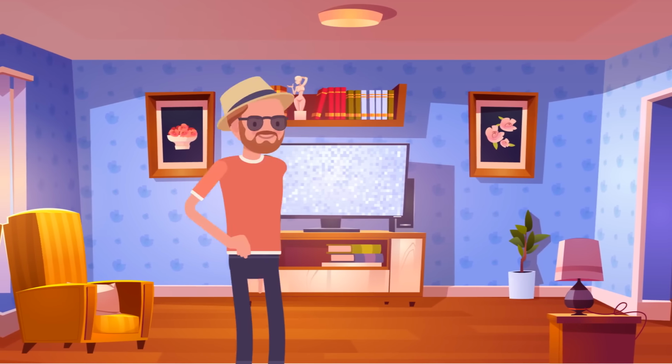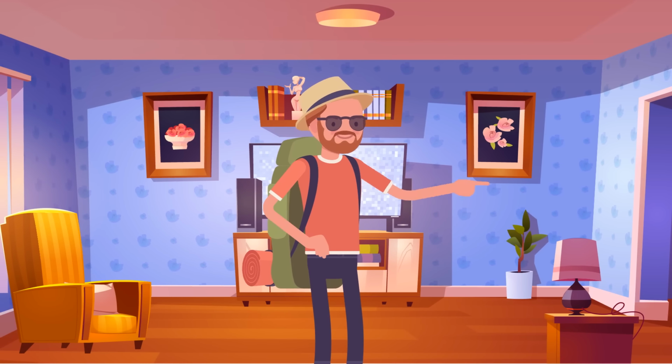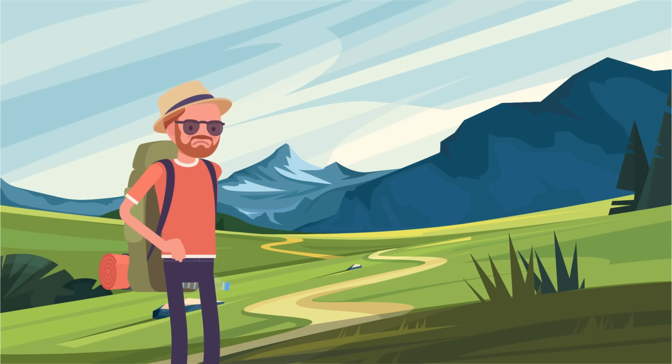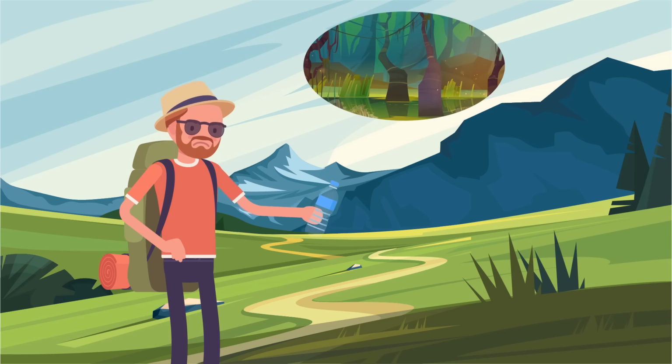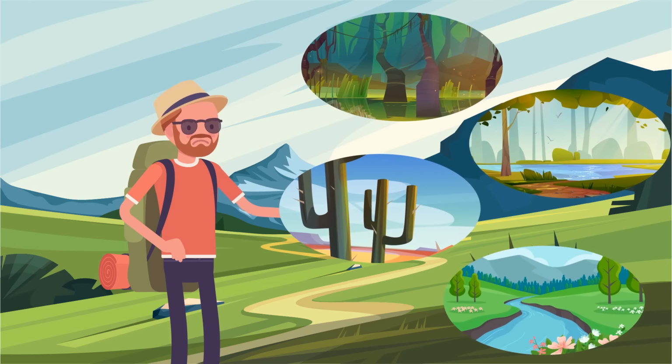You decided you needed to go on an adventure, so you packed your backpack and went hiking the Appalachian Trail. The thing is, since this was your first hike ever, you planned poorly. Your water only lasted for a day, and you needed a refill. There are 4 sources of water before you: a pond, a lake, a juicy cactus, and a stream. Which one should you drink water from?